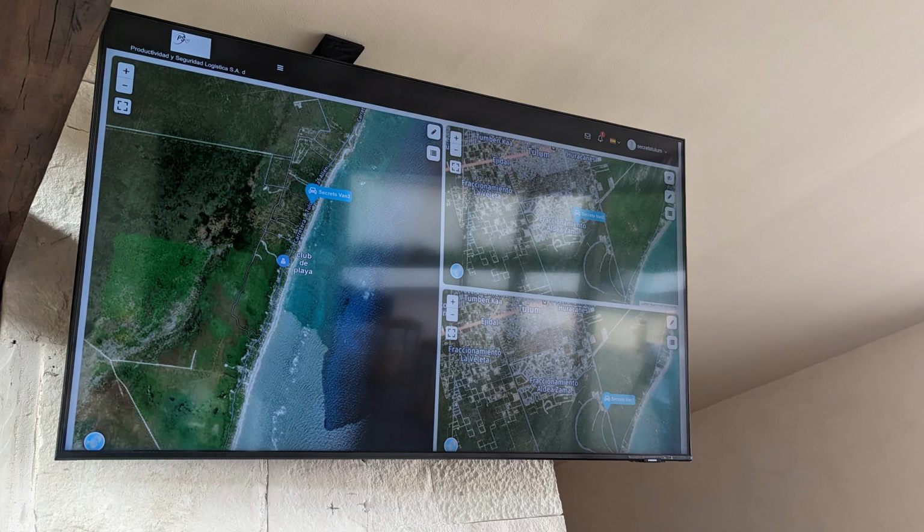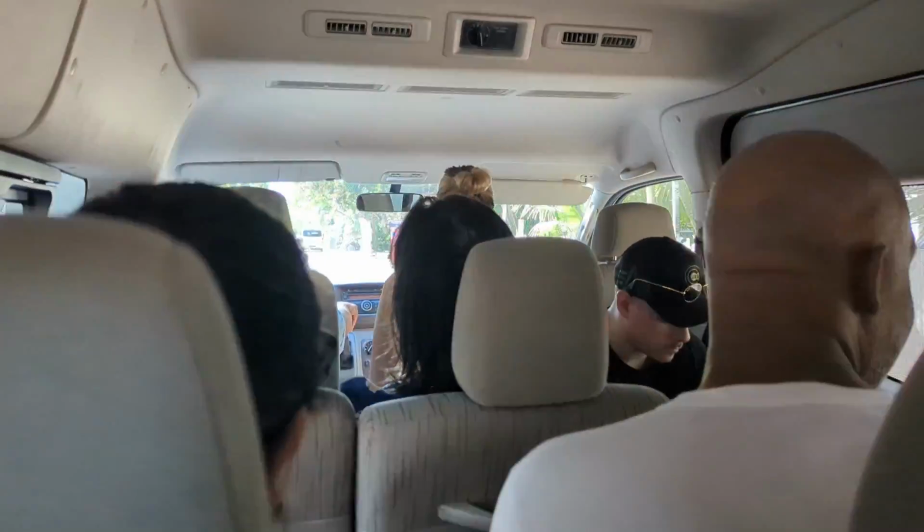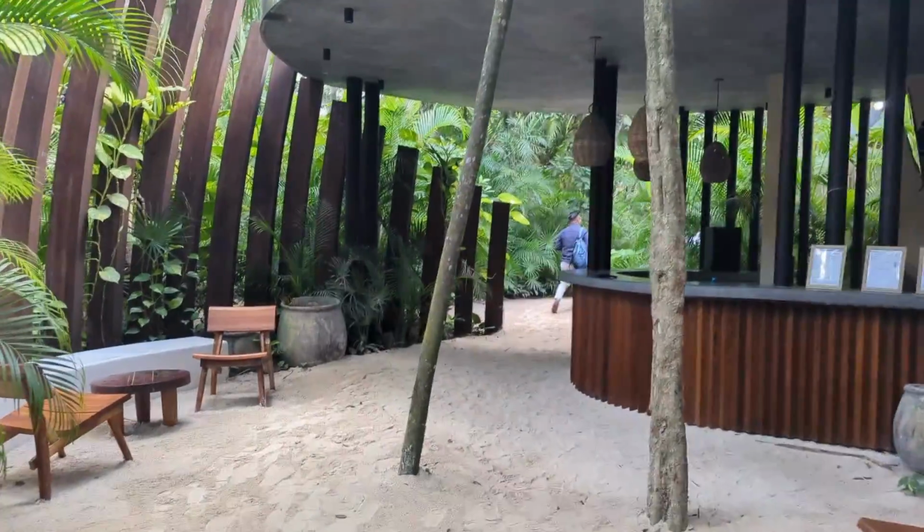Now let's head to the beach club. Back in the lobby, there's a television screen showing you where the 3 vans are at any time. The vans are a tight fit. They do fill them absolutely full. It's a 20-minute ride through Tulum.